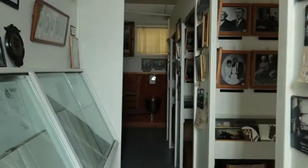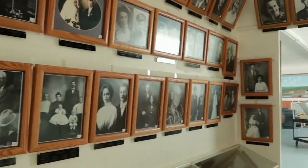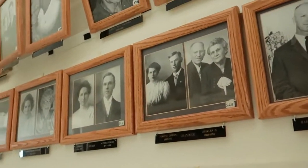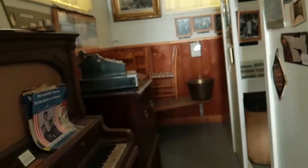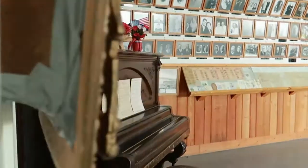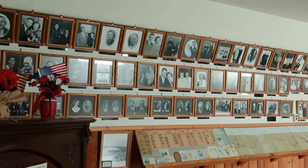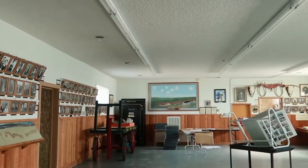And these are more pictures again of the homesteaders that lived here. If you're from the Big Sandy area, I'm sure that you will find some of your ancestors. Pictures can talk, right? Tell a story. And again, this is all the people that had a homestead and lived in the Big Sandy area.